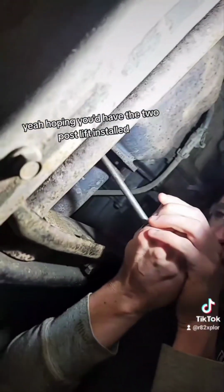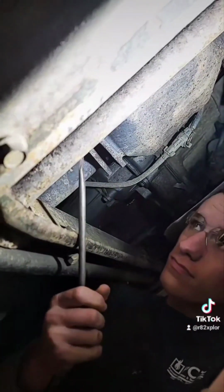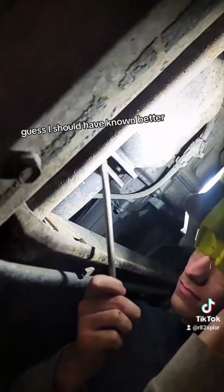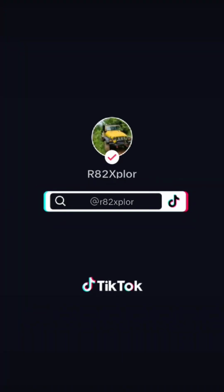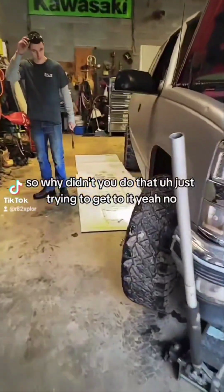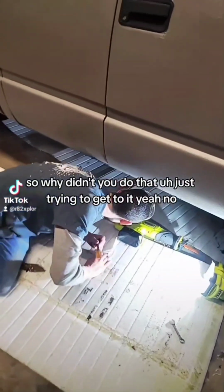Yeah, I was hoping you'd have the 2-post lift installed before we started this project. But guess I should have known better. So why didn't you do that? Just trying to get to it. Yeah? Yeah.